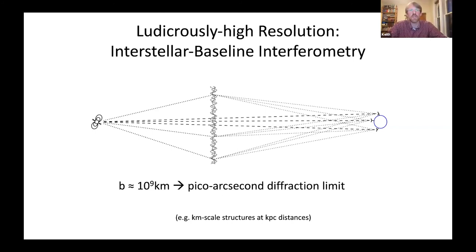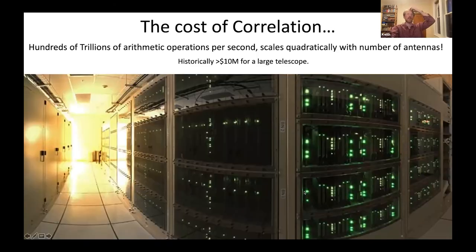That's all well and good, but so far, all of the arrays that I've been talking about have been a small number of detectors. And the reason for that is because, one, the detectors are expensive, but after you can afford detectors, correlating them, figuring out what this time lag is, is incredibly expensive. Hundreds of trillions of arithmetic operations every second, and it goes as the square of the number of antennas you have. So the VLA has 27 antennas. If they had twice as many, it would cost four times as much computing power. And they already have an enormous correlator that cost a fortune to build.